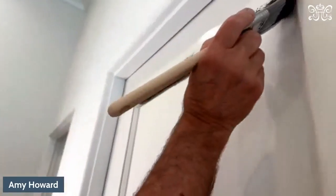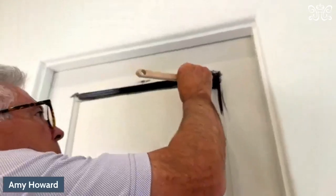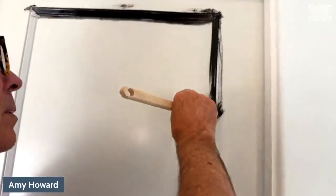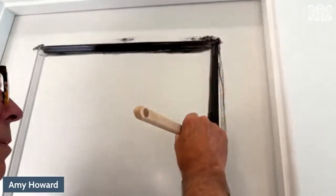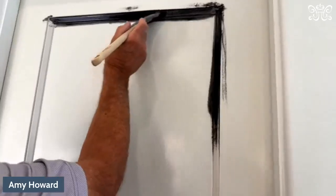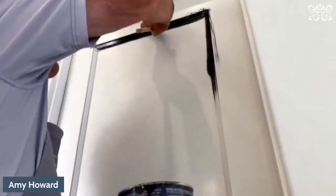So it's okay if some of the white or the cream from the door is showing through on this first coat. We don't need to stress and try to get solid coverage. So that is kind of streaky, and that's okay, because the second coat is what's gonna... You're pressing kind of hard. Is there a reason for that?